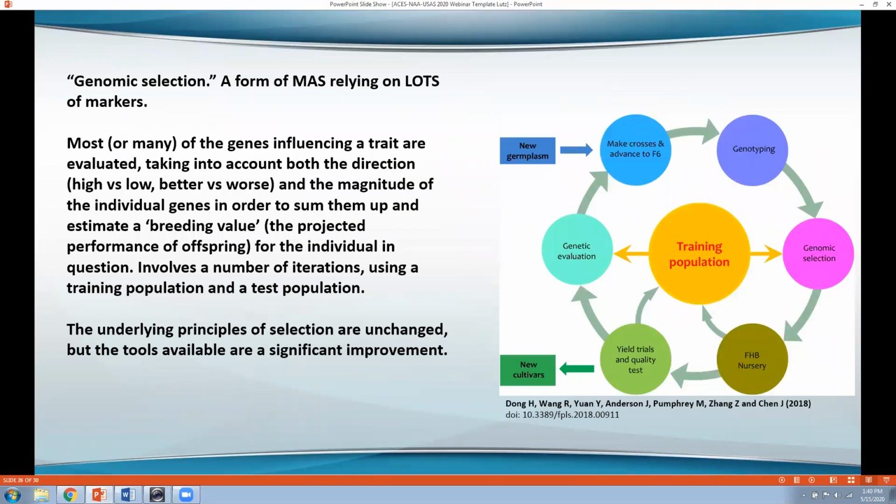Now, the science of markers has really advanced in recent years. It's led us to a point where we can get lots and lots of markers for lots and lots of genes that we believe are associated with the traits we're interested in. And then we can look at all of those markers at the same time and try to sum up the good genes and the bad genes and come up with a breeding value for the animal that we're looking at. Now, it sounds real complicated, and it can be, but the basics are the same. We're still trying to figure out the genetic worth of an animal by some way that we can measure it.